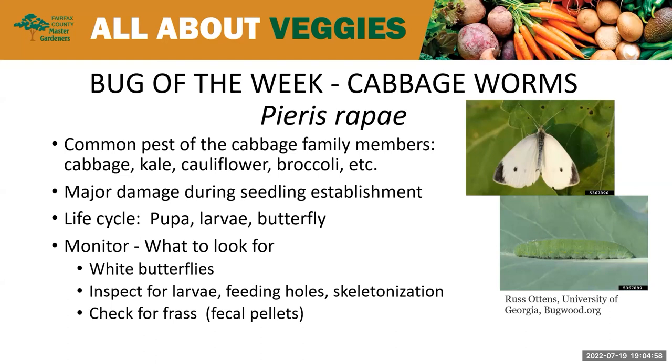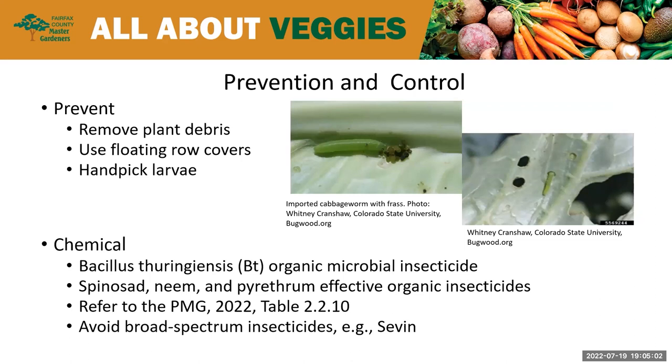So how do we control these guys? You can prevent them by removing plant debris, as I mentioned, after your growing season. Use floating row covers, and that's going to help prevent any egg laying, or you can hand pick any larvae when you see them. We can also control them chemically. There's a product called Bacillus thuringiensis, commonly referred to as BT. It's an organic microbial insecticide, and it's very effective on the younger caterpillars. Spinosad, neem, and pyrethrum are very effective organic insecticides also.